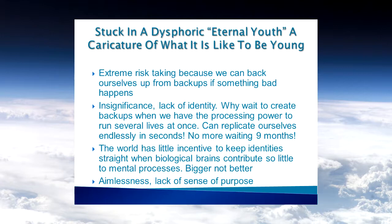We can replicate ourselves endlessly in seconds, no more waiting 9 months. I mean, you can make as many of yourself as you want, presumably, whatever society allows. And the world will have little incentive to keep identities straight when biological brains contribute so little to mental processes. Bigger is not better. So there'll be aimlessness, lack of sense of purpose.